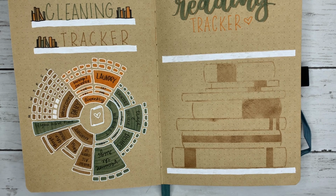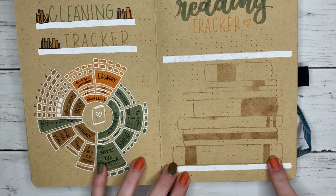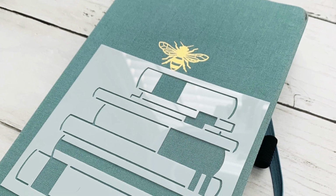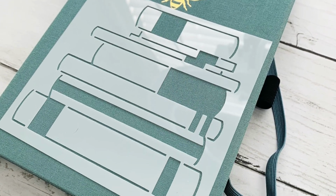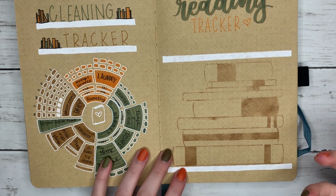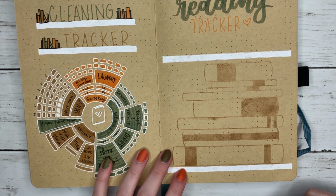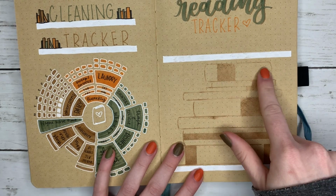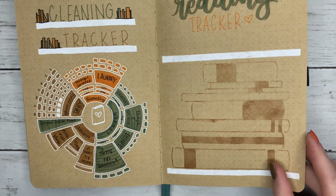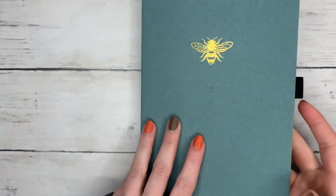So I used distress inks to do this reading tracker, and I will go ahead and put up on the screen what the reading tracker looks like. It was a lot of fun to do, and I just thought it would be really cute to do this stack of books for my tracker this month. So I will write in the name of the book and the author on the spines of these books. So that is the stencil that got released.